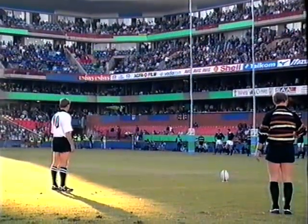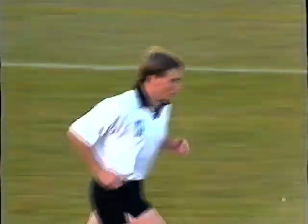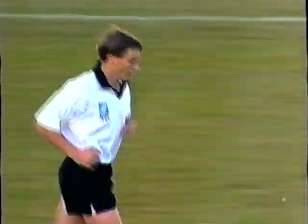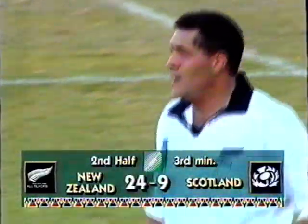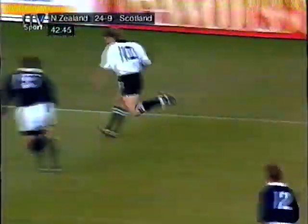So Mertens, whose kicking deserted him in the first half, has started the second half in much better fashion with the goal points, and so the All Blacks have gone 24 points to 9 ahead. It's Culhane on the far side. It's Culhane going all the way down.